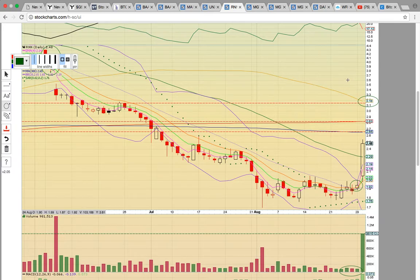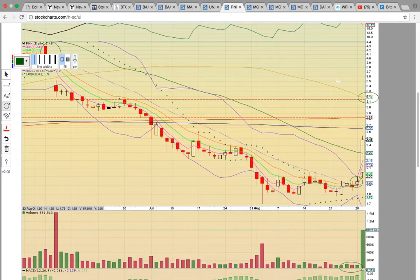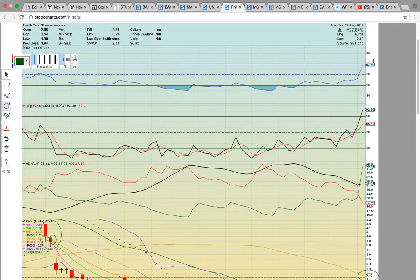So this is a really nice move for RNN. It got the big volume spike today. We'll see if it can follow through. You've got Fasto up here at 92, so it is hitting overbought levels. It's getting frothy, and RSI is at 67.